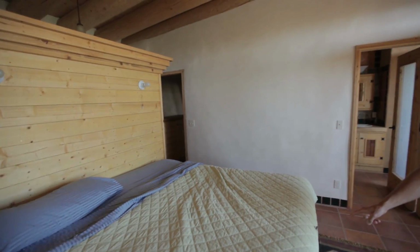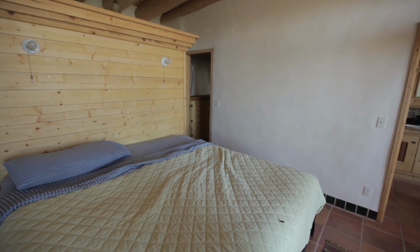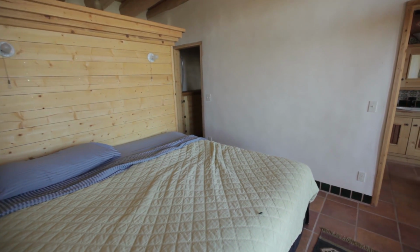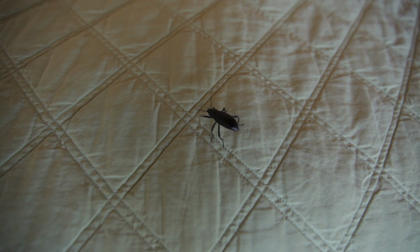Oh my gosh, what is this thing, Val? Come look at this. Oh my god! I'm out of here! What is... Jesus, I cannot sleep here. It's not that bad. It's small. That is huge. Look at that thing. It's all standing up on freaking end. Is it a spider? No, that's a beetle.